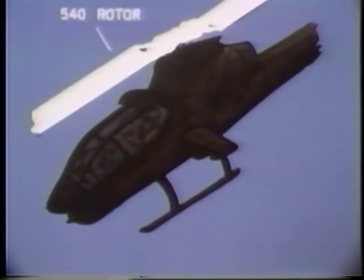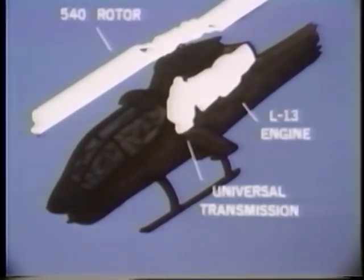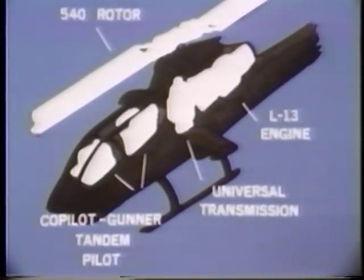The 540 rotor system with its simplified door hinge design. The Army's 1,400 shaft horsepower T-53L13 turbine engine. And a transmission and tail rotor system which is common to both C and D model Huey helicopters. Tandem seating gives the Cobra the advantages of improved performance due to a slim fuselage and increased combat effectiveness for the pilot, co-pilot gunner team by means of virtually unlimited visibility.